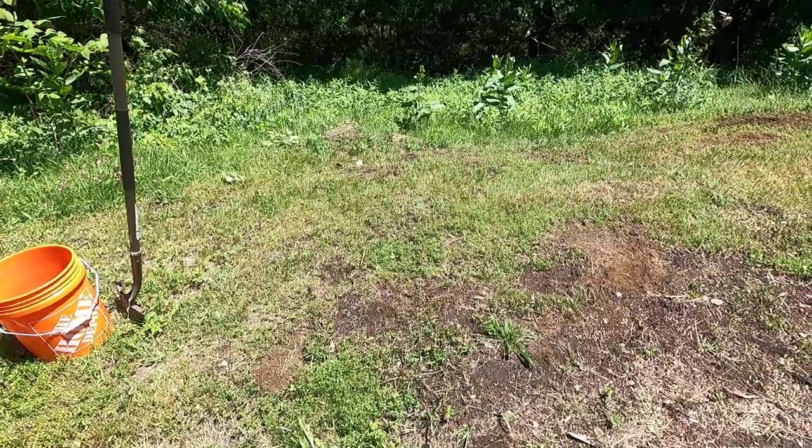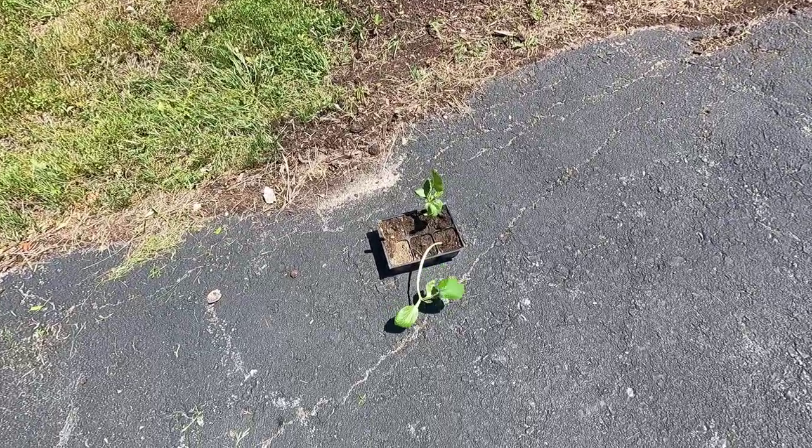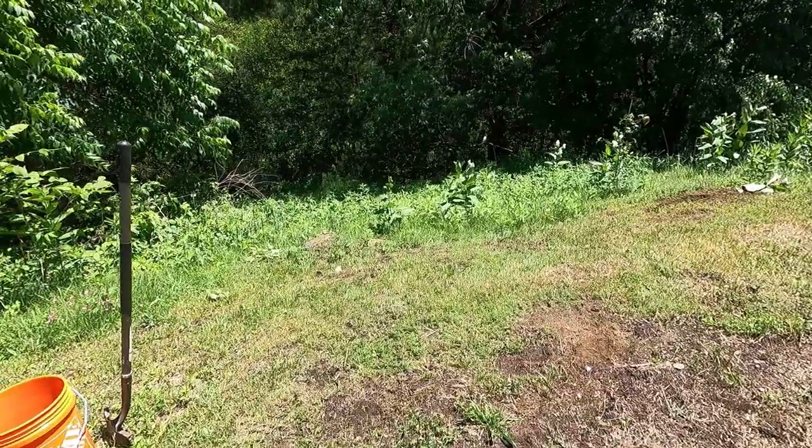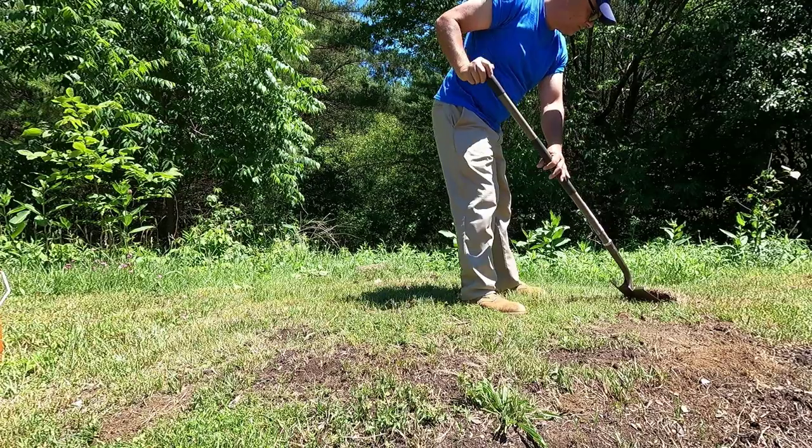Okay guys, so what I did is I trimmed back the grass a little bit, and now I'm ready to plant my squash. I'm gonna plant them maybe 2 feet apart and then grow them going that way.